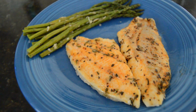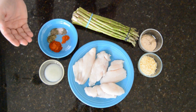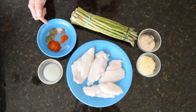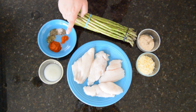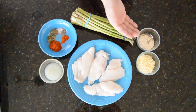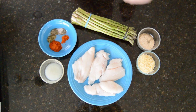For this recipe, you will need the following ingredients: 4 catfish fillets, 1 part lemon juice, 1 part oil mixed, 1.5 teaspoon of paprika, 1/2 teaspoon dried tarragon, 1/2 teaspoon of dried basil, 1/2 teaspoon of salt and pepper, 1/8 teaspoon cayenne pepper, and for our side, we have 1 bunch of asparagus, equal parts mixed salt, pepper, garlic powder, and onion powder, 1/2 cup of Parmesan cheese.